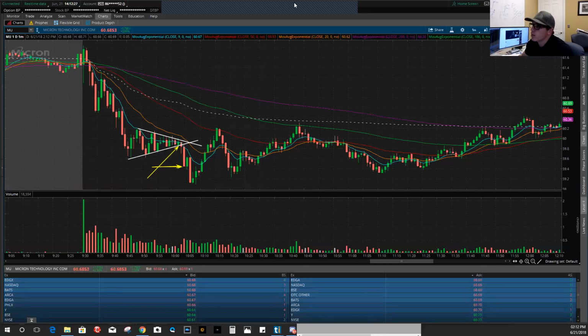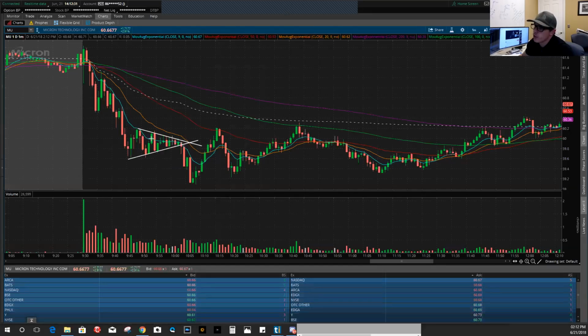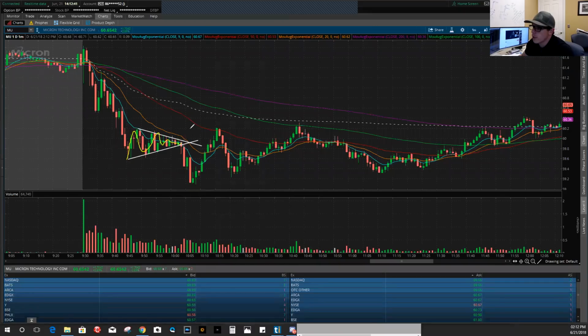So what's the takeaway here is if you ever realize that you're trading into a wedge pattern, do not trade in between it. Just wait for it to pick a direction, either breaking down or breaking up. Ready? So a lot of times with wedge patterns, you're going to see them go like this until they eventually break out of the wedge pattern, either up or down. And your best bet is just to wait until they break that wedge pattern and take the trade in that direction. All right, so that was MU.